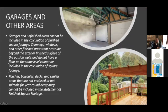So let's talk about garages and other areas. Garages and unfinished areas cannot be included in the calculation of finished square footage. Chimneys, windows, and other finished areas that protrude beyond the exterior finished surface of the outside walls and do not have a floor on the same level cannot be included in the calculation. Porches, balconies, decks, and similar areas that are not enclosed or not suitable for year-round occupancy cannot be included in the square footage calculation.